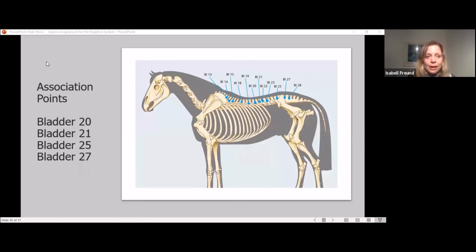So, and there I have a few on the bladder meridian, the association points. Just for those attending the first time, that's the association points. There are 12 points, and each of these points is connected to one major meridian and organ. So we have, for example, bladder 13 for the lung, bladder 14 for the pericardium, and bladder 15 for the heart, and so on.